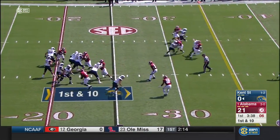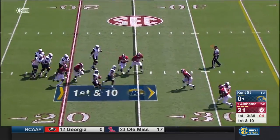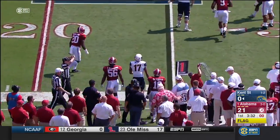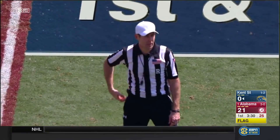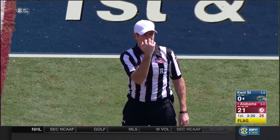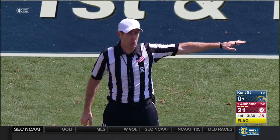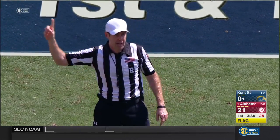Malik Mitchell and Kent State trying to make something happen. He's pressured and will have to try and scramble out of this one. Flag on the play. Yeah, there's a hold. No offensive line has held yet this year? No. Personal foul, face mask on the defense, number 93. 15-yard penalty will be added to the end of the run. Automatic first down.